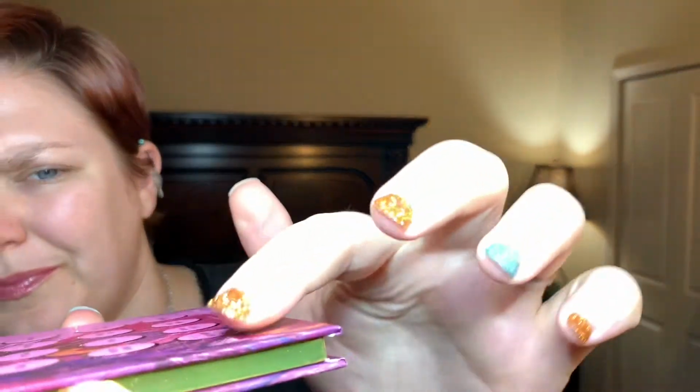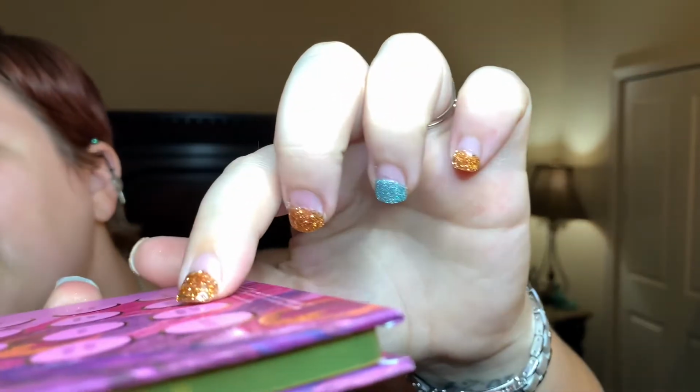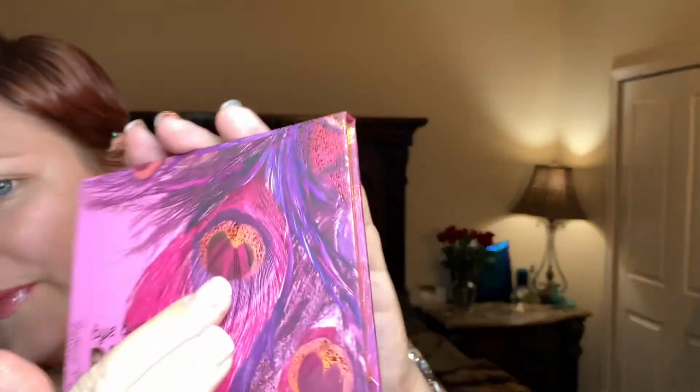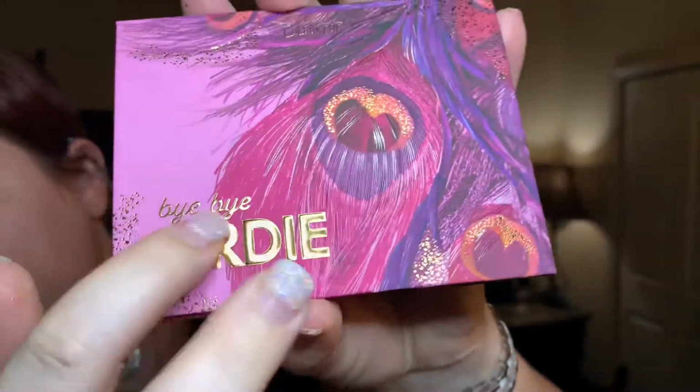Close that up. And I'm gonna check out this Bye Bye Birdie, and then I am going to go say hello to my husband for a minute. So this is cute. It's like raised. It's not super high raised, but it feels cool. Anyways, this is also raised up a little bit. The decoration. It's very pretty.